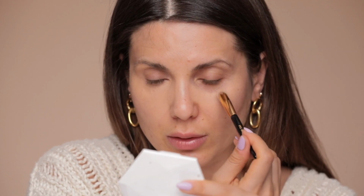So I'm going to apply it first where I've got the melasma, and then I'll go on applying it under the eyes. I've used the same color, and as you can see, it does a great job covering it. Another amazing thing about this concealer is that it can be used to cover not just your dark circles, but also if you have melasma, if you have dark spots. Now check this out.